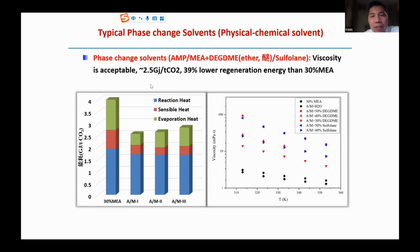And another typical phase change solvent, we call it based on physical and chemical solvents. A typical one, for example, has the chemical solvents MEA and the physical solvents like one ether called DGDME, and also sulfolane. For this solvent, the chemical solvent and the DGDME physical solvent can also become a phase change solvent. And for this one the viscosity is acceptable. It's somewhat bigger than MEA, but still not very large. Here, for example, it's only five times that of common MEA, but the energy consumption can decrease to 2.5 gigajoule per ton CO2.